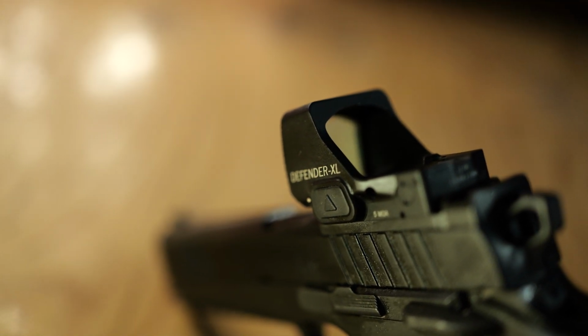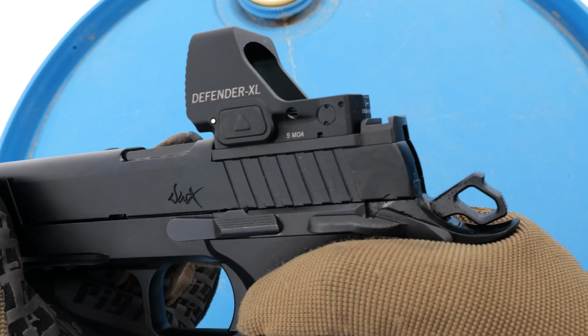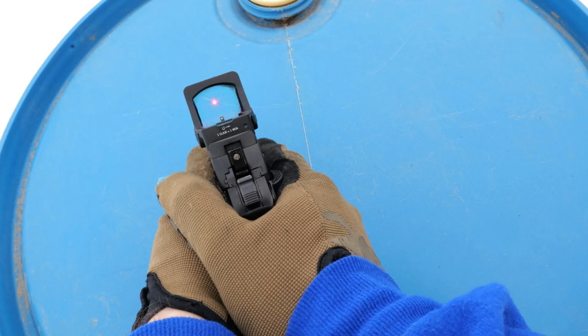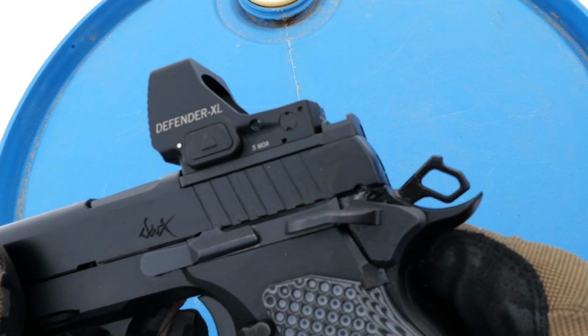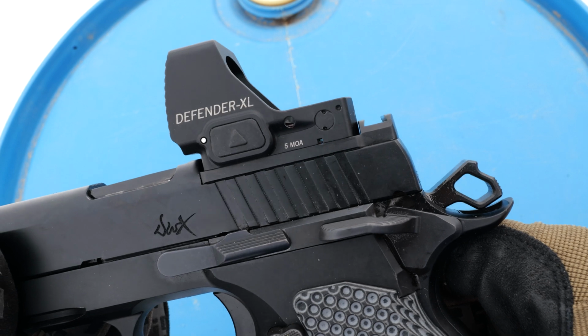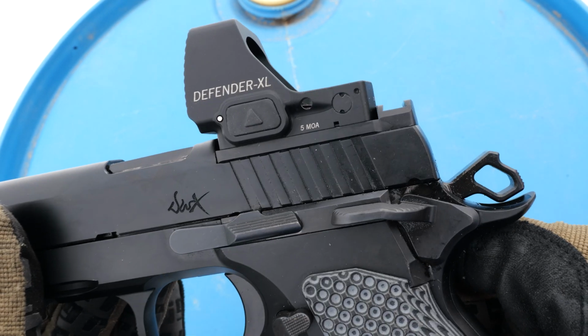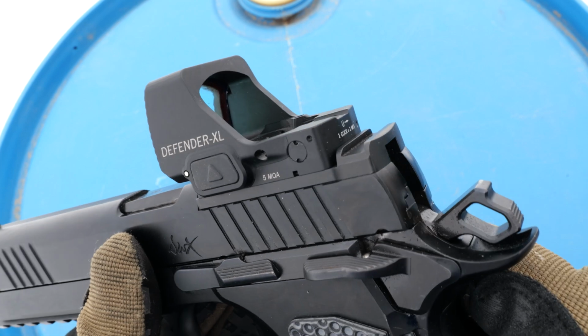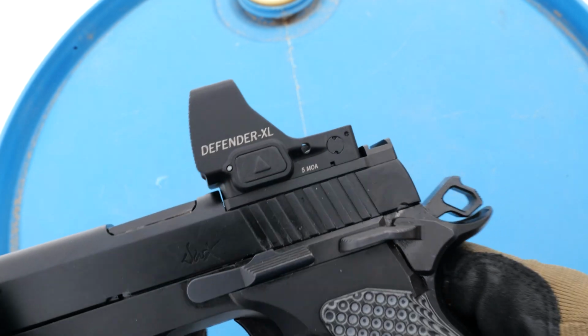So as far as the dot itself goes, we have a 5 MOA red dot here. No circle reticles or anything like that, which I appreciate. But the 5 MOA dot is something that I looked at, just like the mounting footprint, as like, okay, I can deal with that, but I kind of wish I didn't have to. I'd prefer a smaller dot. And just like the mounting footprint, it's something that I've kind of come around on. I really don't mind the 5 MOA dot at all.